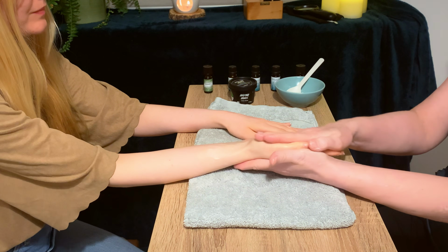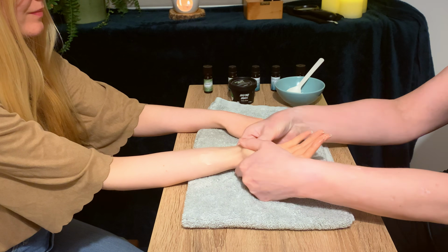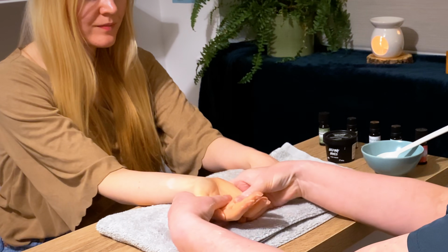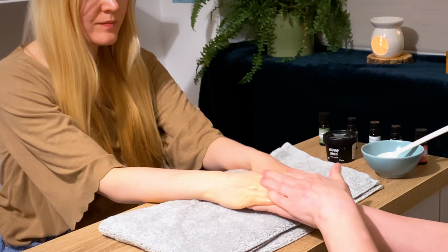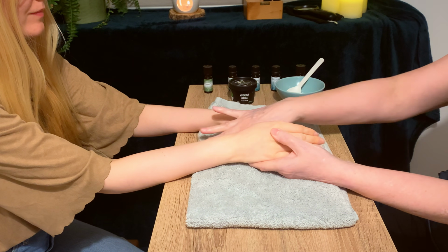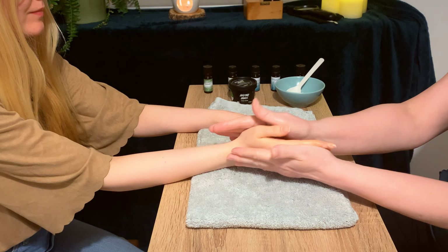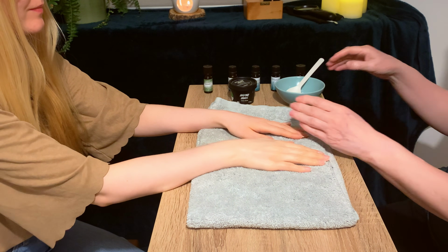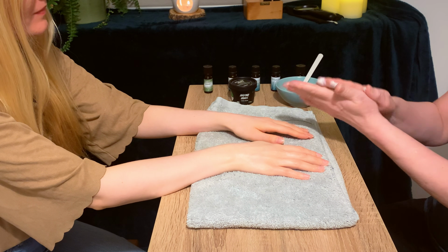If you could turn that over, what I'm going to do is just massage it into the palm and then across as well. Just so that the product actually goes in. Okay, leave that one there. Okay, I'm going to move to the other hand.